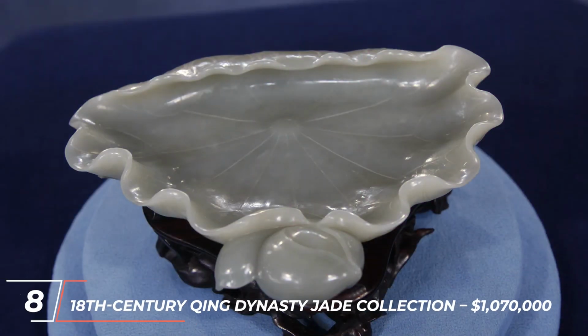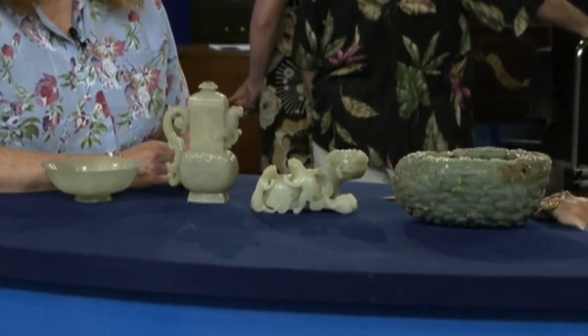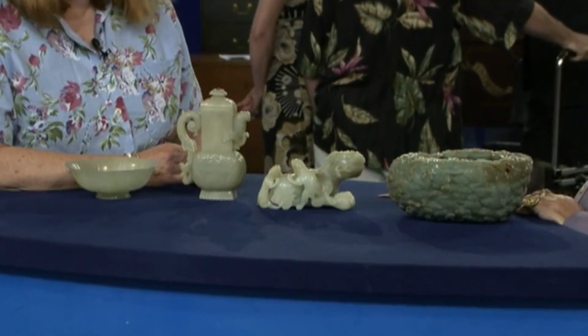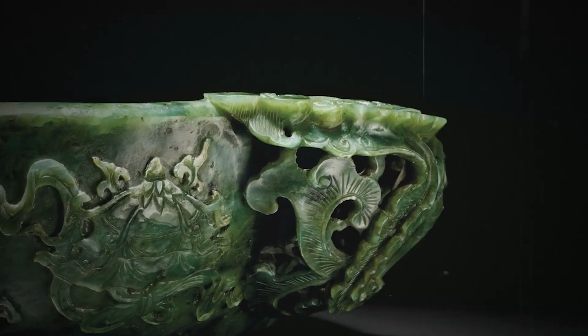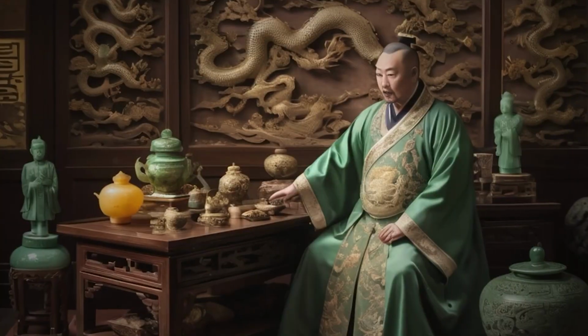Number 8, 18th century Qing Dynasty Jade collection, $1,070,000. Here's one that had the appraisal audience gasping. In Raleigh, North Carolina in 2009, a woman brought in a collection of carved jade pieces from the Qing Dynasty, 18th century China. They were delicate, translucent white jade objects that her family had passed down.